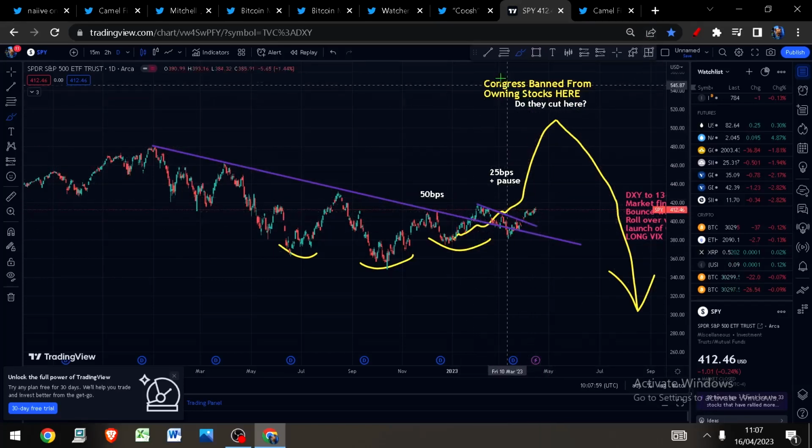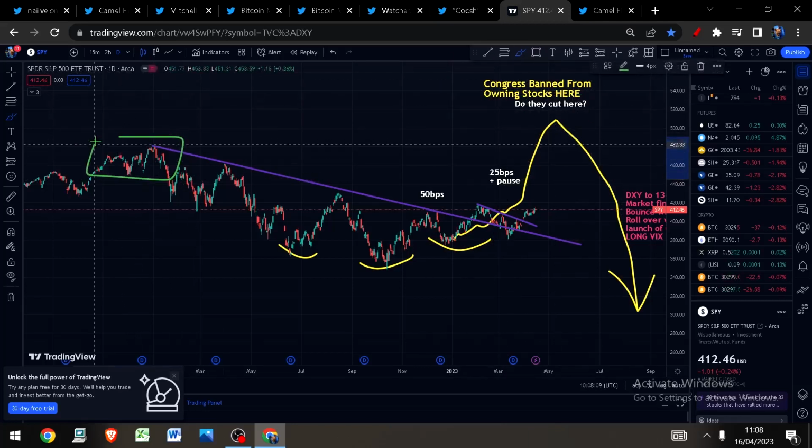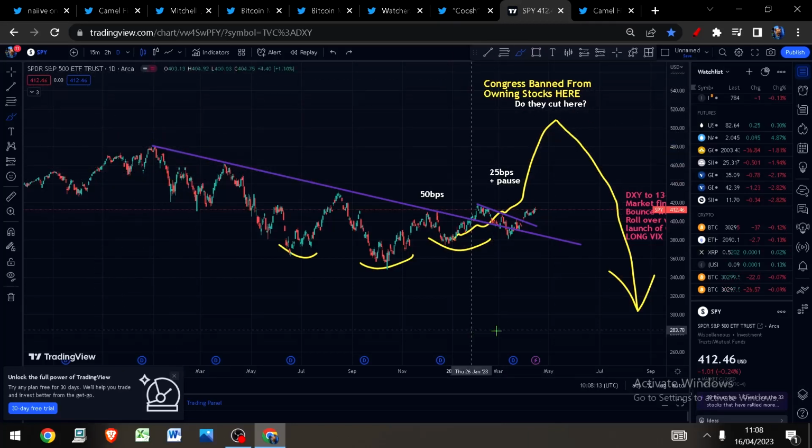I still think Congress need to be banned from owning stocks for ethical reasons. Okay, that's what they're gonna tell you. Of course, it's not ethical, but they're gonna let Congress out of the top, just like they let the Fed out of the top back at these highs here. We're still seeing the likes of Pelosi buying Apple shares and stuff only a week or two ago. So I still think they're going to blow this thing off. The market's going to front run the pause. I still think this is all going to happen.